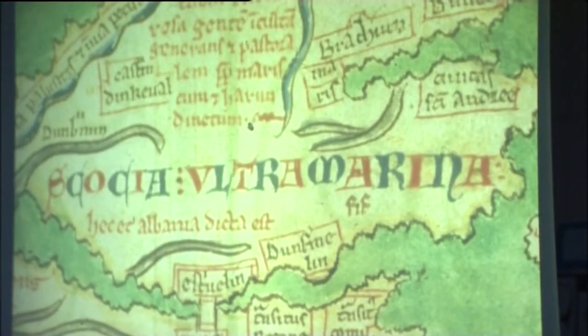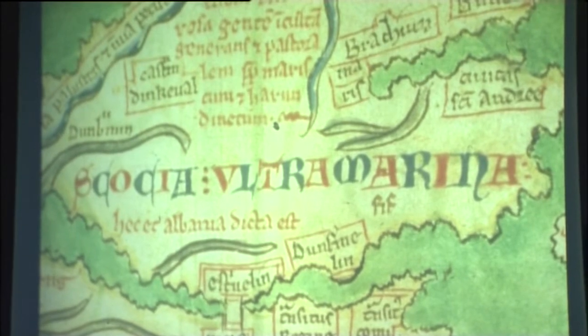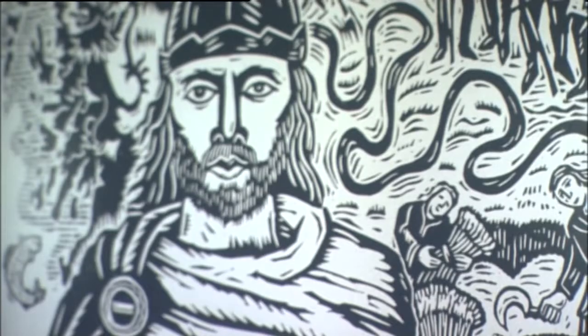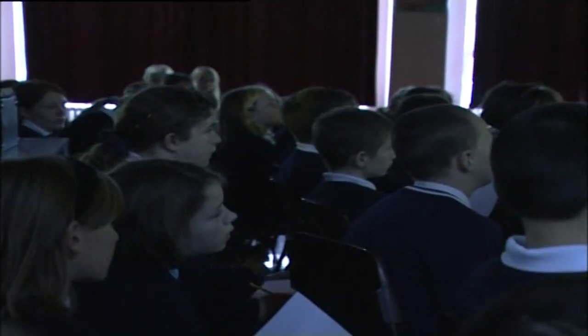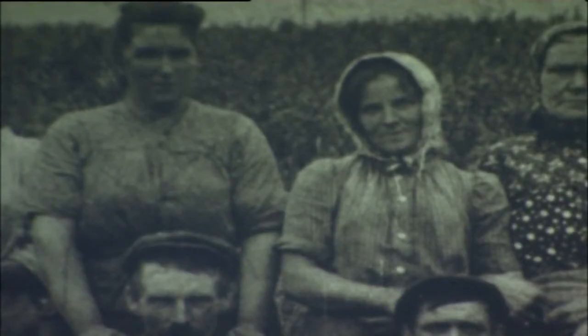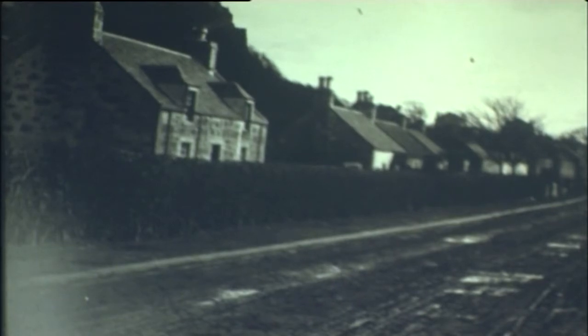I think it's also for the children to realise the importance of Raploch and the history of the place, of the Forth, the windings of the Forth round about in the landscape. For over 8,000 years there's been a Raploch here. And the relationship between Raploch and the rest of Stirling, that it's always been a very important link with the castle.